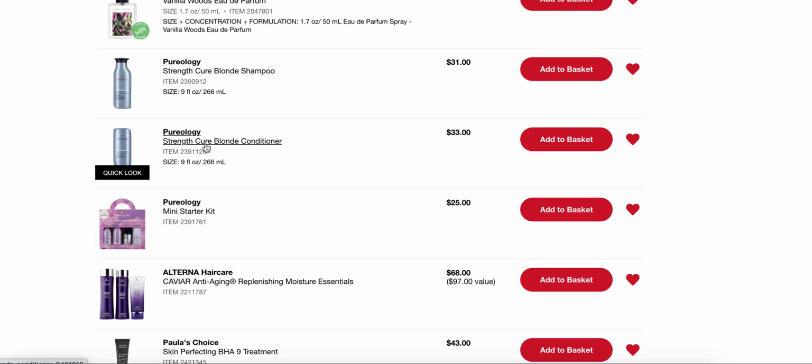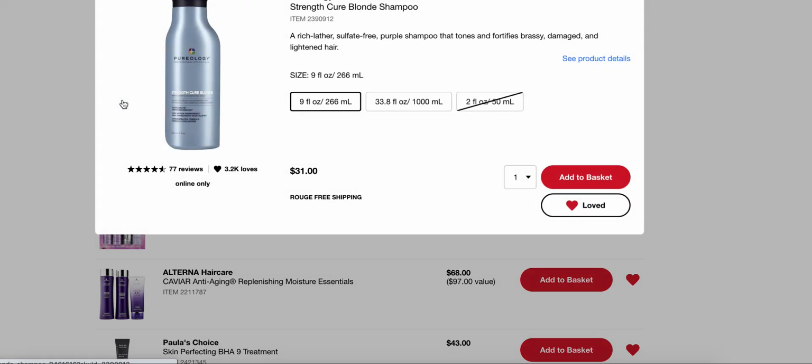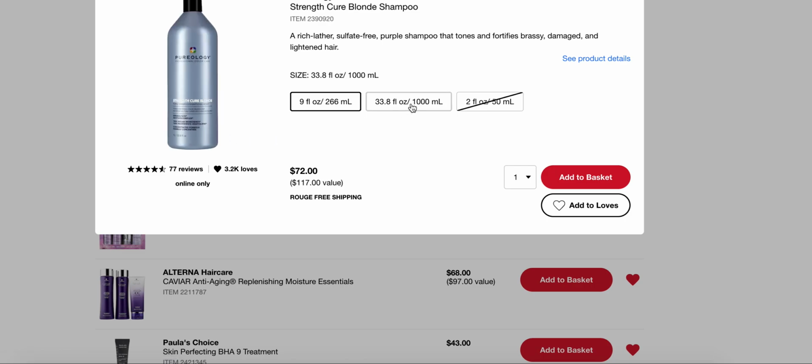Okay, the Strength Cure Blonde Conditioner and Shampoo. So let's pick the shampoo. Love it, love it. I have a little bit left in mine, and then I have a big giant liter of the Pravana Purple Shampoo and Conditioner. So I'm not really in the market, but in November, I'll be coming back to Sephora to get this size because this is where I'm going next with this.